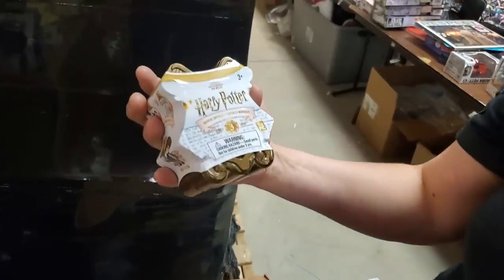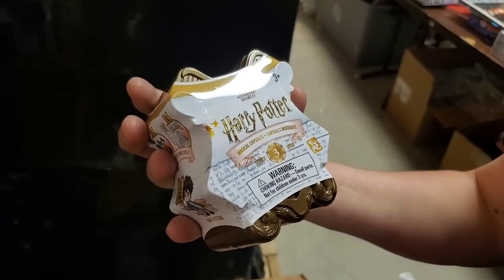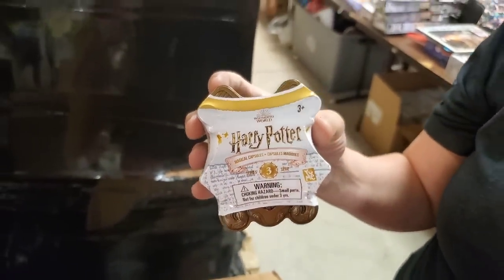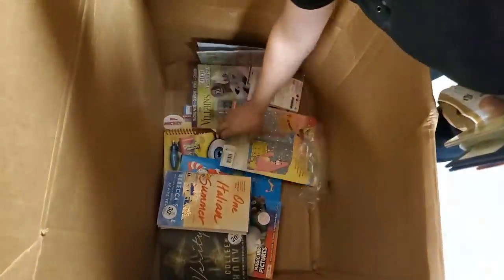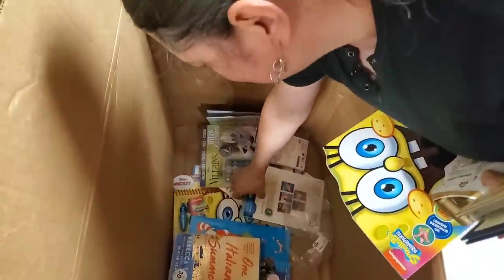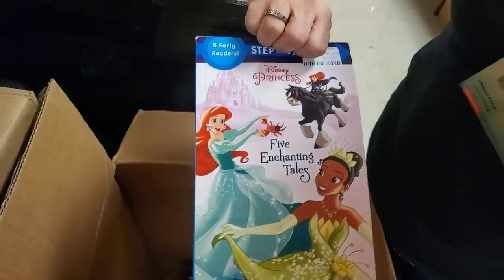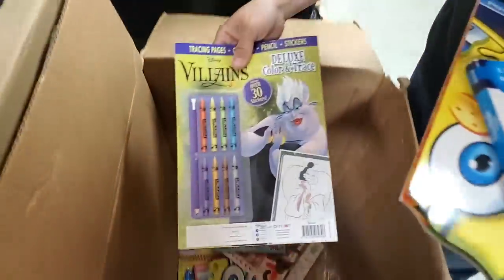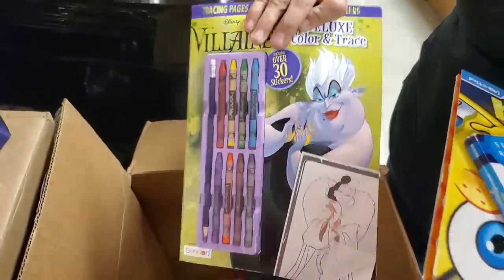Okay. Harry Potter magical capsules. Is this like magic beans from Harry Potter? They got me magic beans. All right. SpongeBob SquarePants. Five books in one. Nice. Of all the Disney princesses. We've got the villains of Disney.